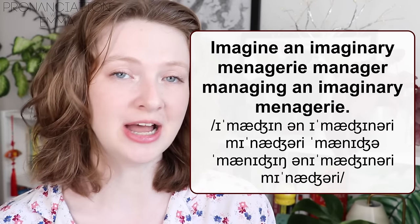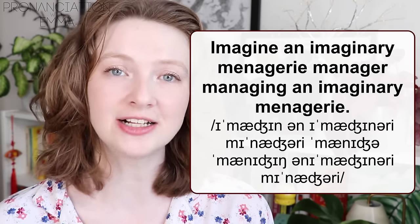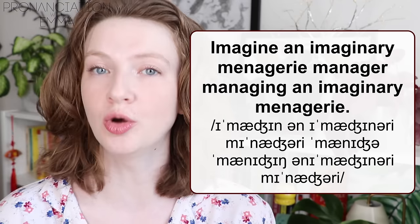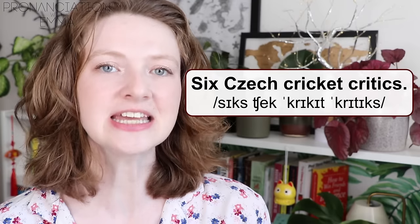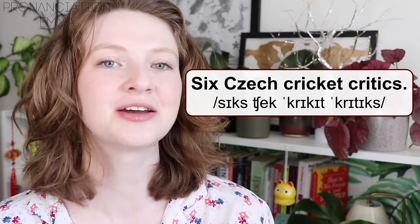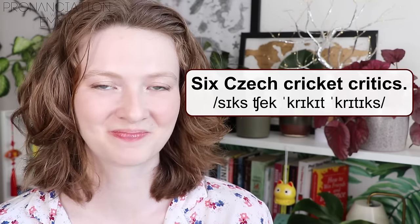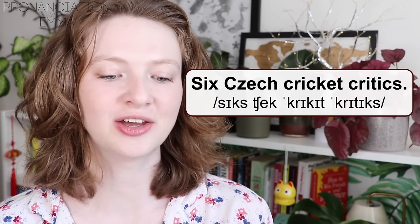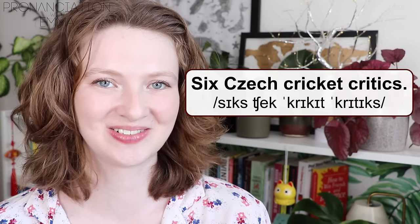A menagerie, by the way, is a collection of wild animals that are kept so they can be shown to the public or privately. Six Czech cricket critics. Six Czech cricket critics.